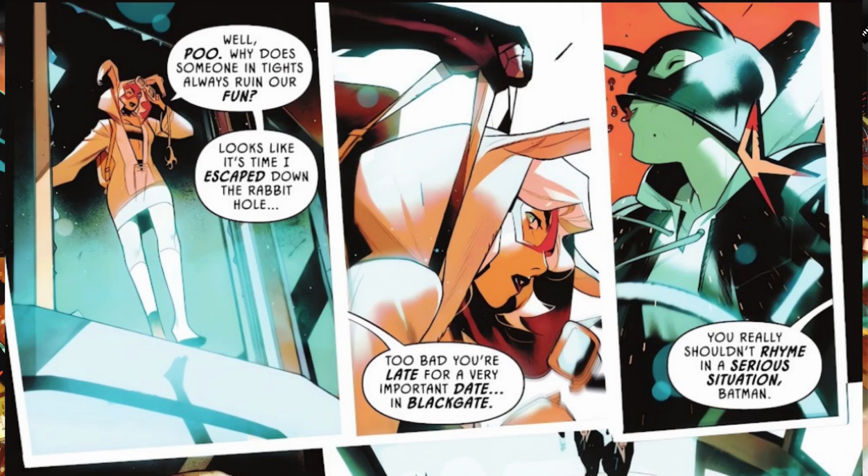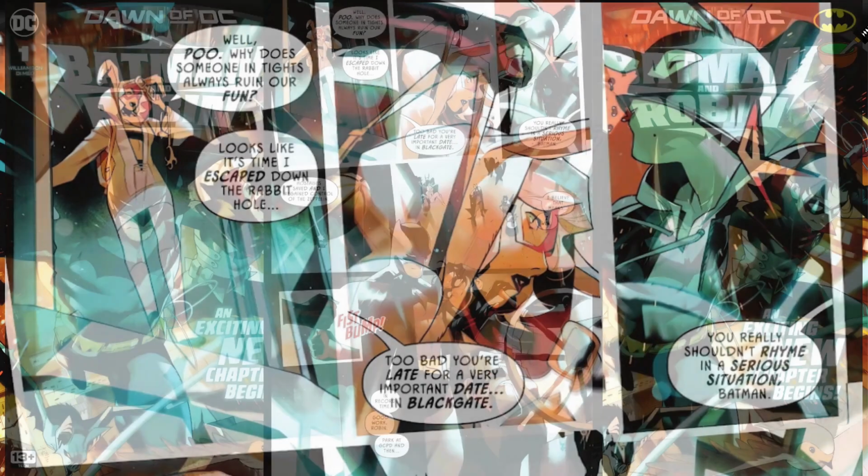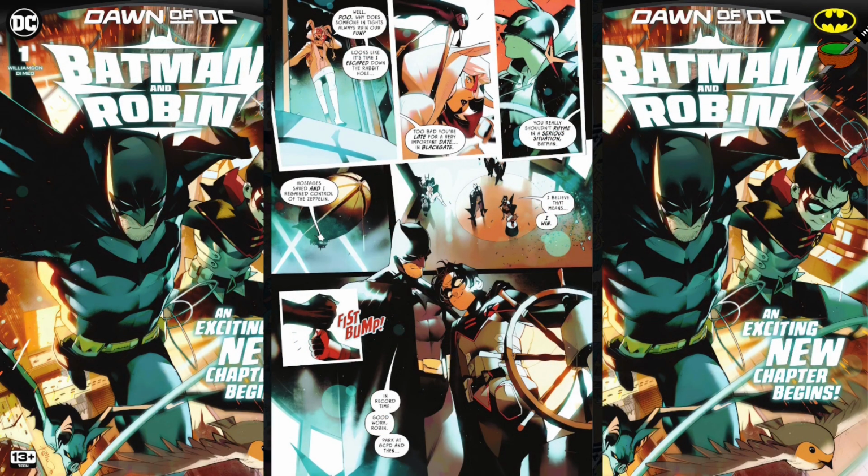It's Batman, look at him, he's going for it, he's trying to rhyme. Robin counters with, "You really shouldn't rhyme in a serious situation, Batman." And then he brags about saving the hostages, gaining control of the Zeppelin, and that means I win. Fist bump. So far it's kind of fun, it's light, it's breezy, there's nice banter between them. I don't know, it doesn't quite feel like Batman and Robin. I'm not sure about the voices yet.